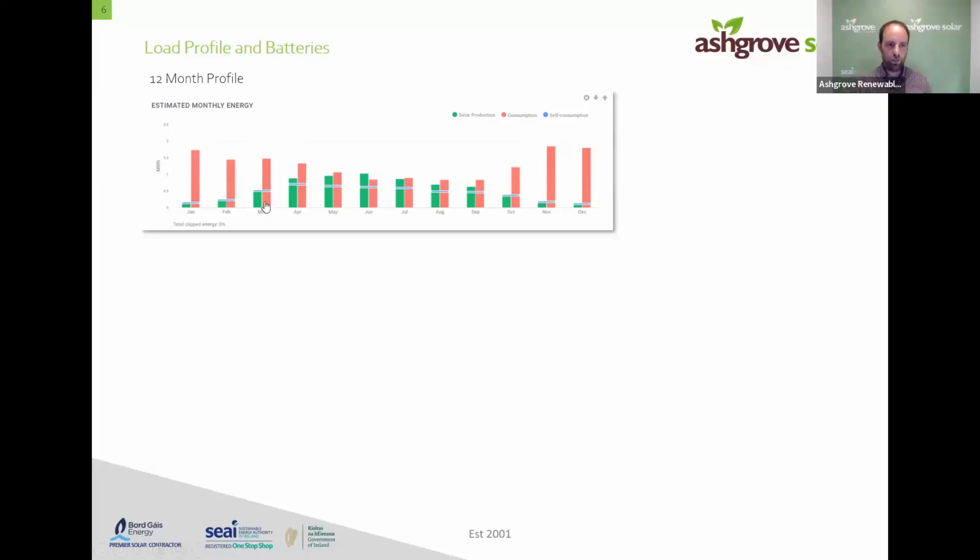So the green bars then are the solar production, so how much solar is being generated by the solar system. This is, I suppose, a design as opposed to looking back at actual figures, which we can do as well. But this is the software telling us that in January it will produce a little bit, and it'll peak obviously in the summer months. The days are longer in the summer and the sun is higher, so you're getting more electricity in the summer months, which isn't ideal because that's when you're consuming the least electricity. But there's nothing we can do about how the sun shines.